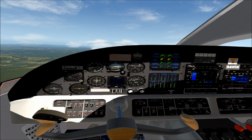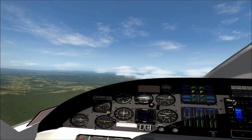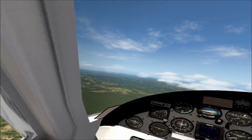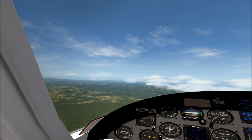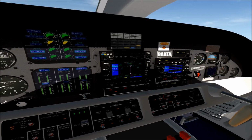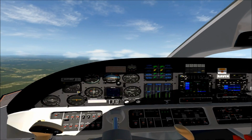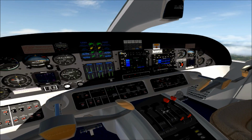Alright, you know what? I think we're pretty much where we need to be for top of descent anyway, so I might just go ahead and take it off of autopilot now, because I don't know if you can see, the ocean is right out there, and our destination is going to be directly ahead too. Yeah, I think this would be a good time for top of descent, so let me do this. We're going to go ahead and take it off of autopilot and check out our trim.